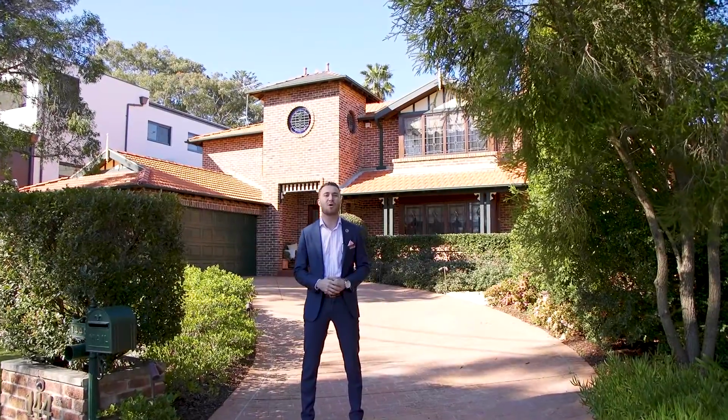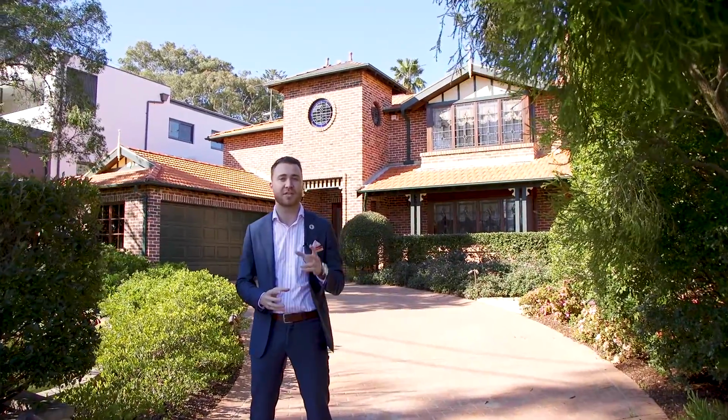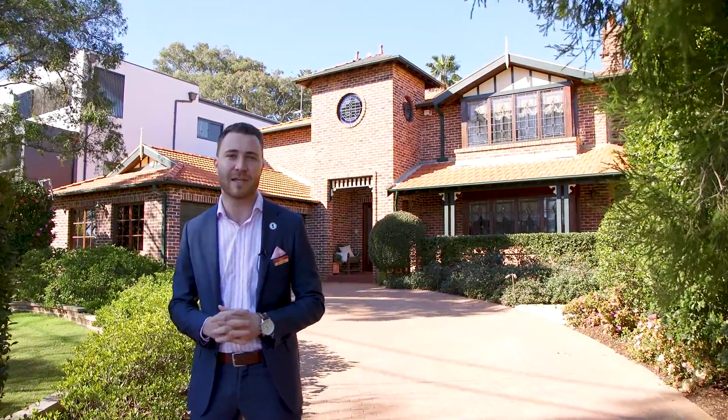Jack Huggett here, and welcome to 144 Letitia Street in Oatley, a statement in impeccable design and luxury. This architecturally designed family home embraces all aspects of family living.